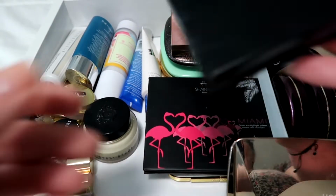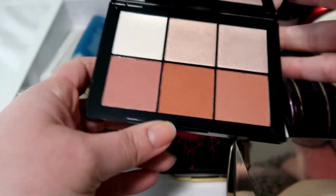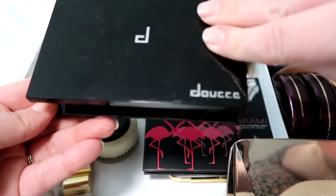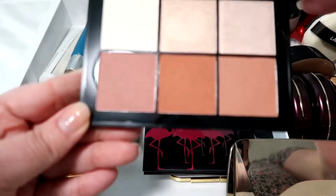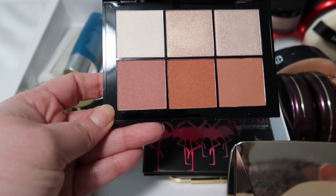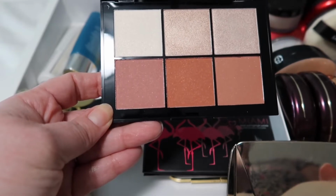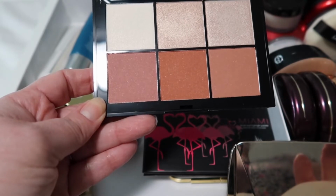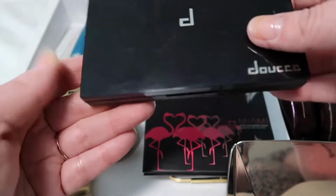I also got this in a subscription box from Duce, or Duce. I don't know how it's pronounced. I got it in a subscription box. It's just beautiful. And I ordered a face palette from NARS, and I think it's very similar to this. So I'm gonna keep it, not only because I think it's beautiful, but as a comparison.